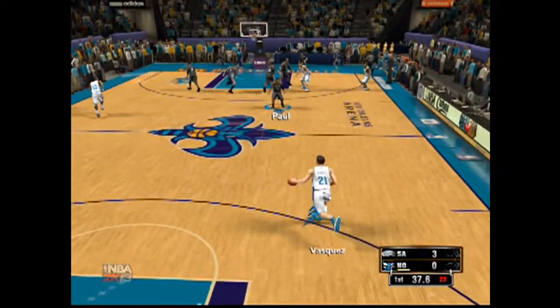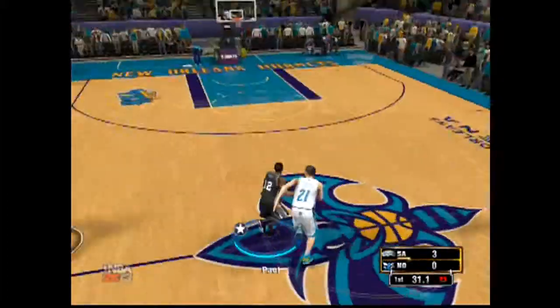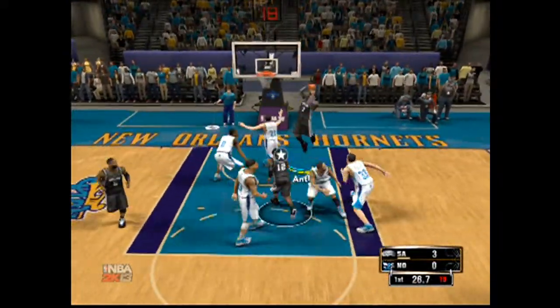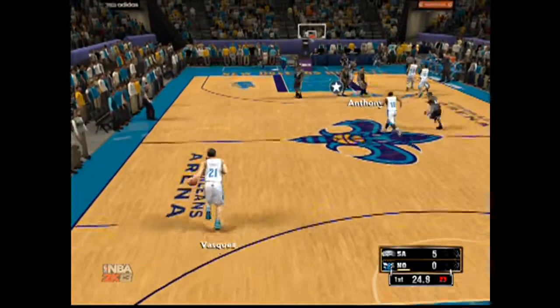And I'll tell you what, they might want to pay a little more attention to him defensively than they did on that last trip. Got a piece of it. And now Paul pushing it up. No one back to stop him. Anthony up with it. And a great assist by Paul as that one goes in. Anthony's got his first points of the game.